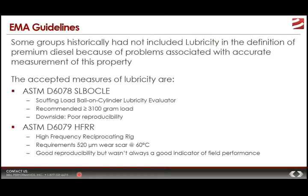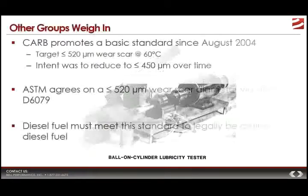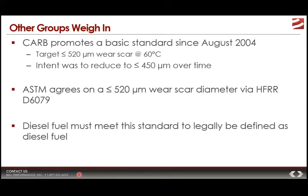That's why groups like ASTM and the Engine Manufacturers Association are rarely just sitting on their laurels saying, we've done the best that we can. You can bet they are still looking at ways to make these tests even better from a predictive and reproducibility standpoint. There are other groups that weighed in, such as CARB, the California Air Resources Board. They've been saying we need a basic standard since 2004, a full 2 years before ultra-low sulfur diesel even came into vogue. They always advocated a 520 wear scar. But CARB tends to try to stay ahead of the curve, and so they have stated for a long time that they wanted to reduce it even further, down to 450 microns.